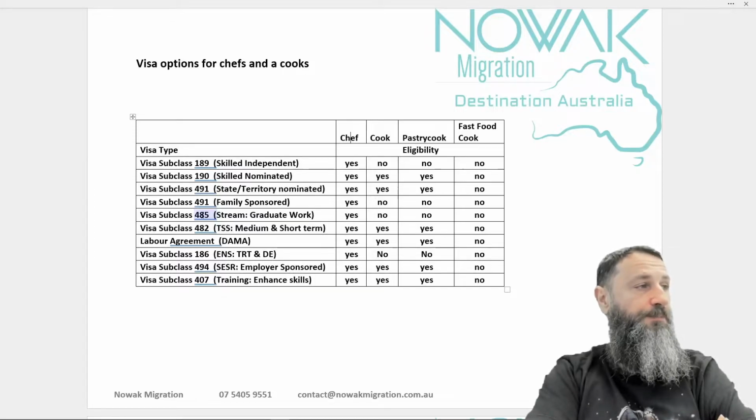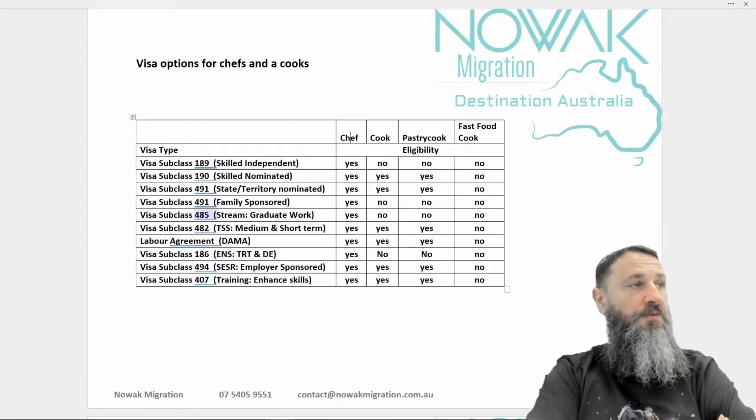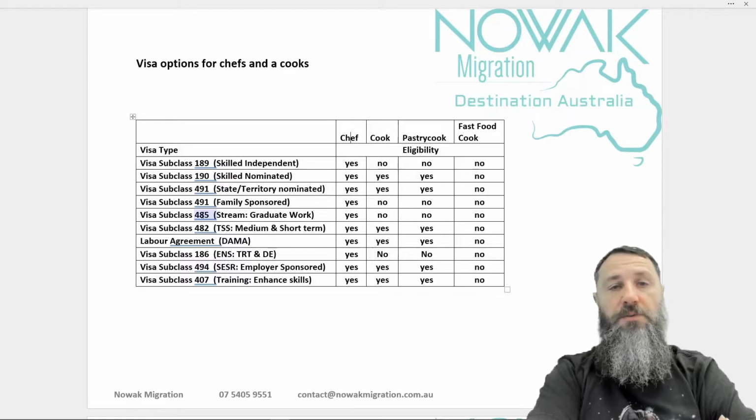407 training visa. Chef, cook, pastry cook, yes, they might be eligible for the 407. Fast food cook, it's not eligible for any visa.